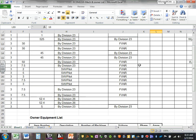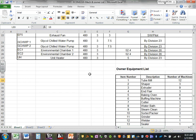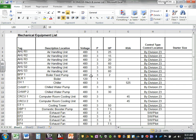Okay, so we have owner equipment. When I say owner equipment sizing, SO cords, you're going to go here. When I say mechanical equipment sizing, you're going to go to the mechanical equipment. We're going to have an owner equipment schedule and a mechanical schedule. So that's basically the information, guys.